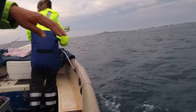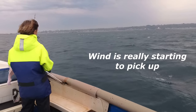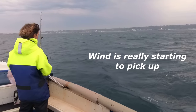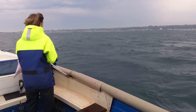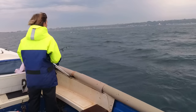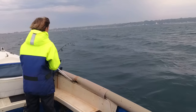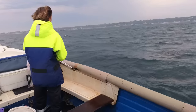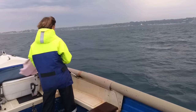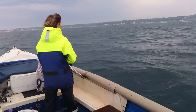Finishing off on a lobster. Not quite windy really, considering it's flat, calm and sunny.